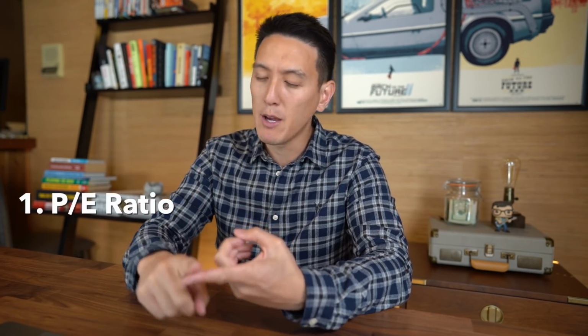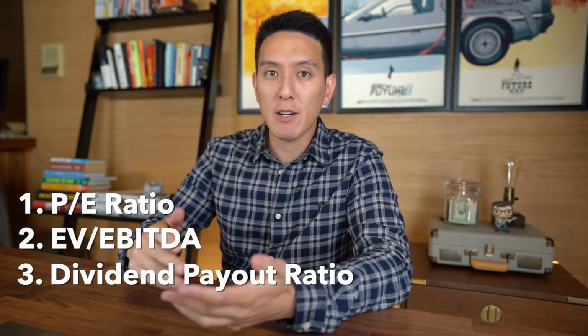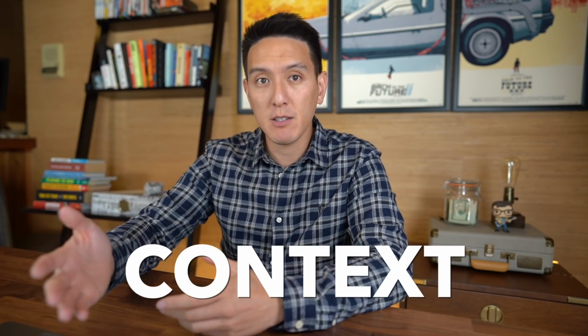Now, after you figure out what the company is about, number 2, you can start to look at the different company specific metrics like PE ratio, enterprise value over EBITDA, the dividend payout ratio, and also their dividend yield. When you look at metrics like these, the indicators aren't that helpful unless you actually compare it to something else, unless you have some context. So a common comparison that you can make is to look at the stock's industry group, a benchmark index like the S&P 500, or just compare it to the historicals of that particular stock.